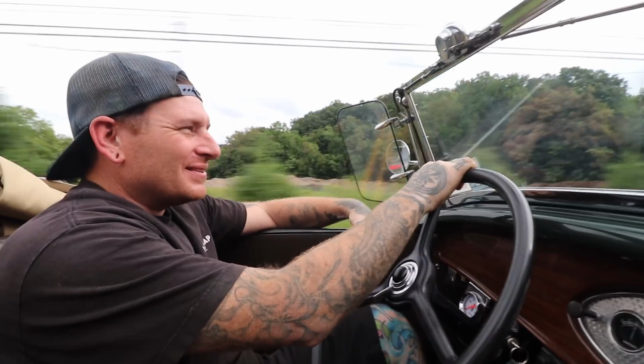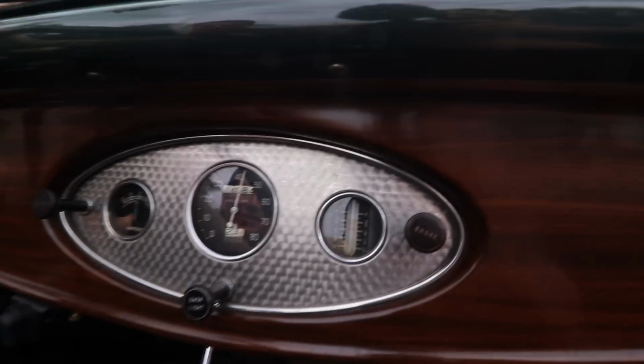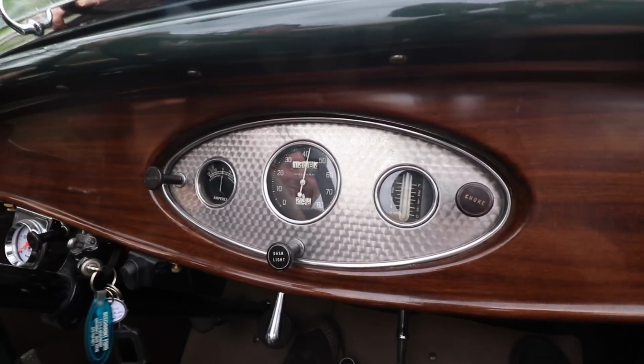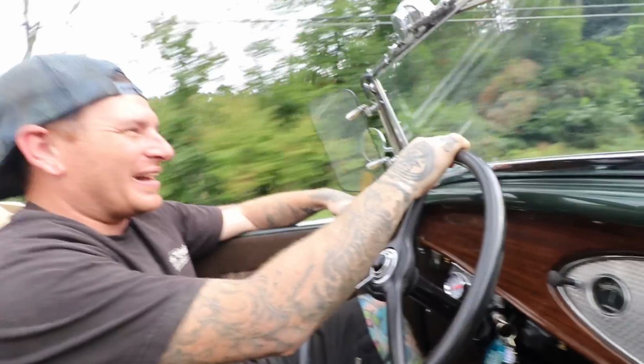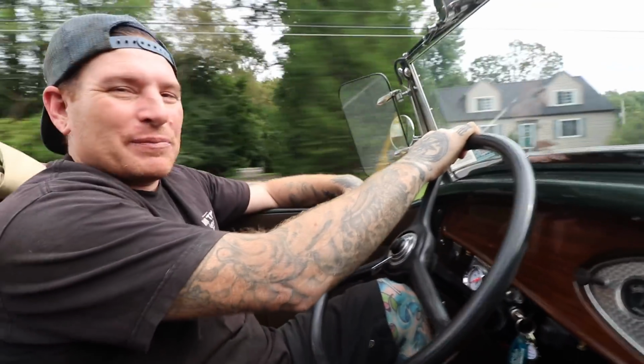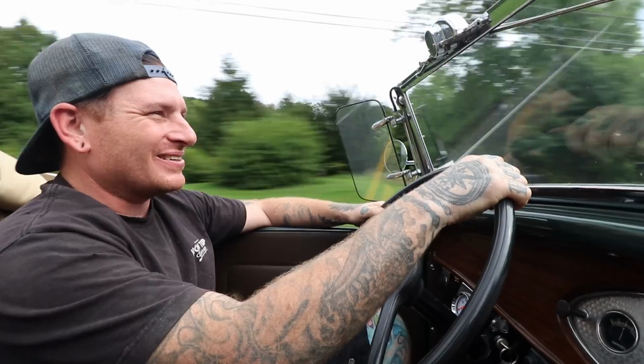To the floor? Yes, pretty much. Let's see if we can climb this hill and turn. Oh boy. It's actually doing all right. It's not too bad. I'm impressed, because we were kind of dogging it in third there and it climbed the hill.